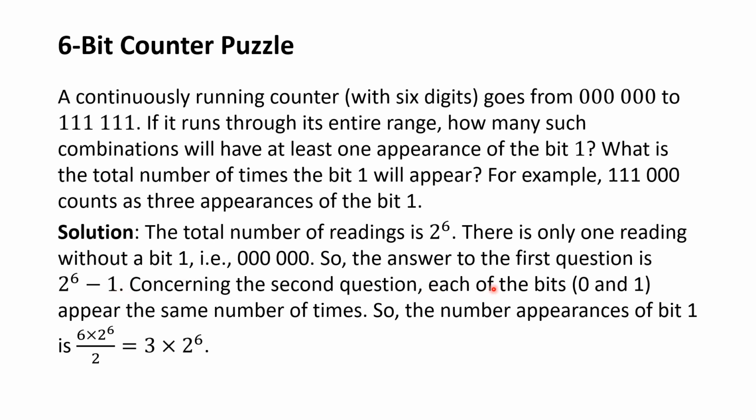Regarding the second question, each of the bits, 0 and 1, appear the same number of times. So we just need to divide 2 into the total number of bits in all of the readings. So each reading has 6 bits in it, and we know there's 2 to the 6th total readings. So it's 6 times 2 to the 6th divided by 2, or 3 times 2 to the 6th appearances of the bit 1 as we range over all the values of our counter. And of course, since there's the same number of zeros, there would be 3 times 2 to the 6th appearances of zeros.